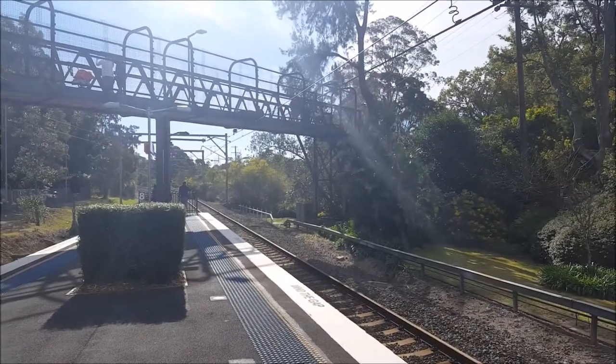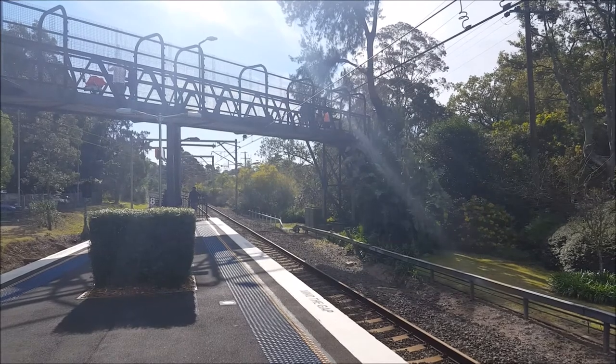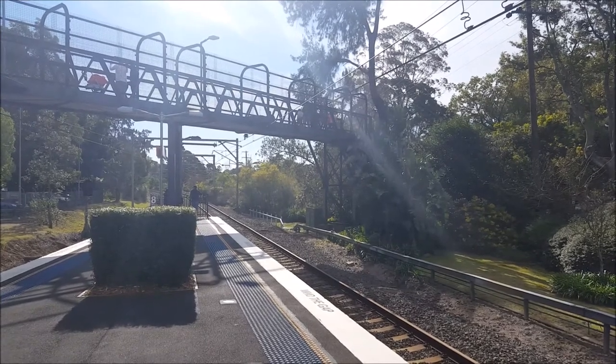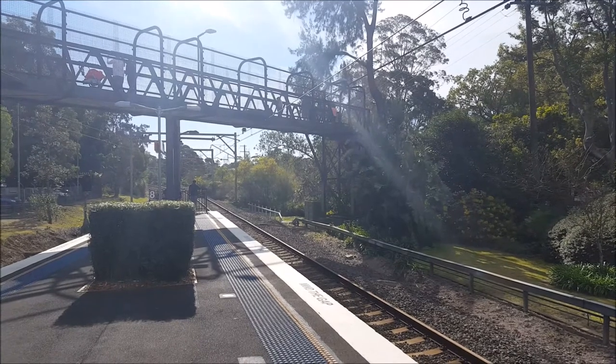At Wahroonga, we should have diesel Alco 4490 and steam loco 3016 about to pass platform number 1, should be coming around the bend any second.